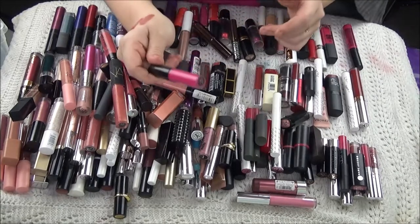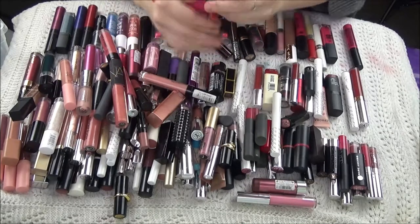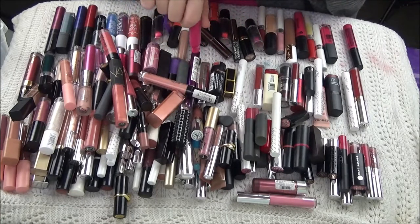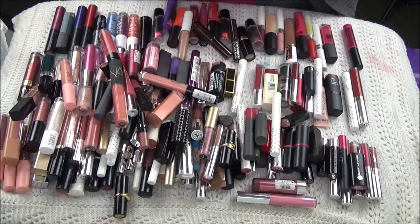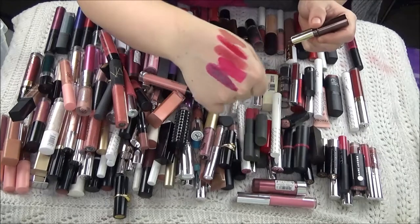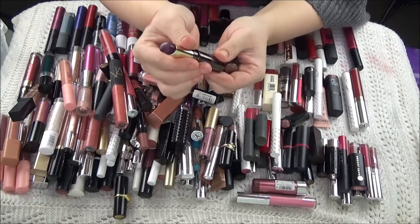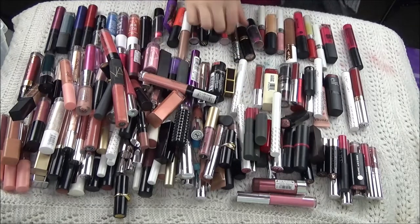I have a Ciate London. I cannot remember. Oh, this is in Head Over Heels. I got this like 2 years ago. It's completely worn off. I love their applicator. This is like a soft matte formula. This was a beautiful color. It's just old. It's gross. Coastal Scents lipstick in 08. This had no pigment. It ran everywhere. But it was so pretty. Like, the bullet is actually really pretty. It's just my lips do not handle those.